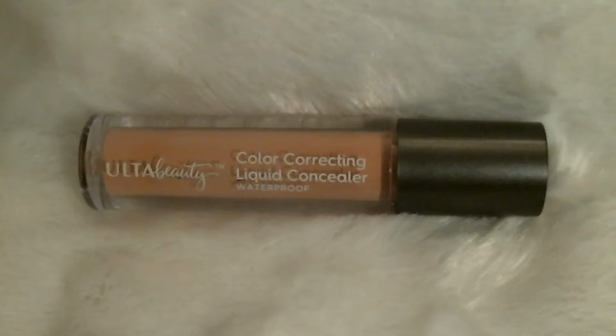And my last YouTube Made Us Buy It is something that I wish was talked about more on social media and on YouTube itself. I actually heard about this from What Would Lizzie Do on her channel, probably several months ago. And she mentioned it in one video, and then that was it. I didn't hear anybody else talk about it, but I cannot recommend this stuff enough. I am currently on my second tube of it, and I'm about to buy my third because this one is almost out. It is the ULTA Beauty Color Correcting Liquid Concealer. It's waterproof, and it's in the color Peach.